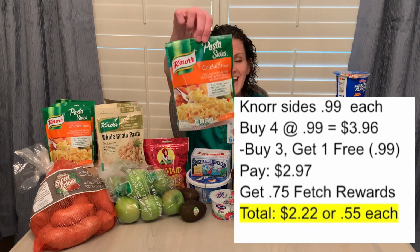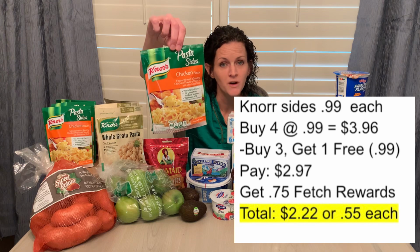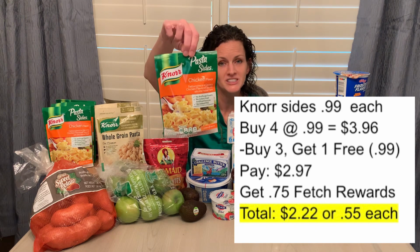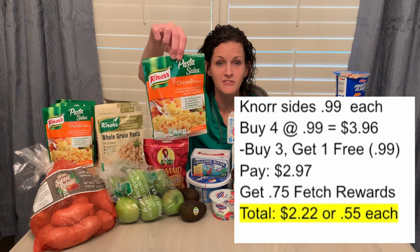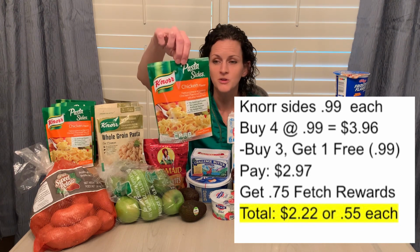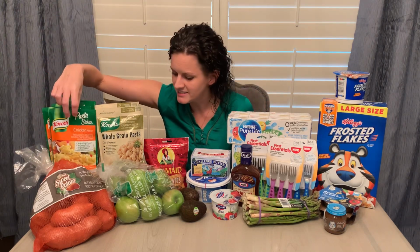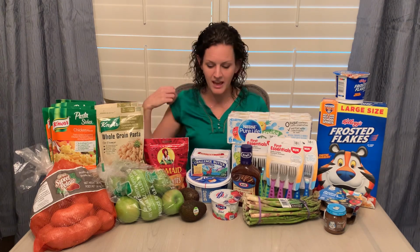Next, another Nor product. These are priced at 99 cents each. And there is an HEB coupon for when you buy 3, you're going to get 1 free. So you will get 4 of these for $2.97. And the Fetch Rewards app is giving back 75 cents when you buy 4 of them. So you will pay $2.22 for all 4, or just 55 cents each.